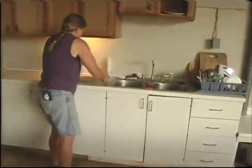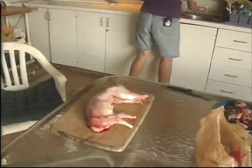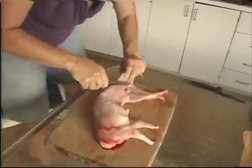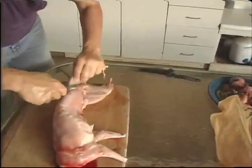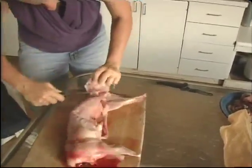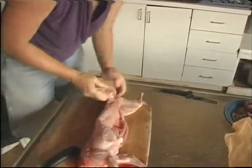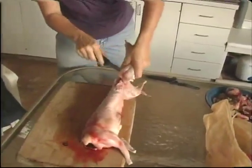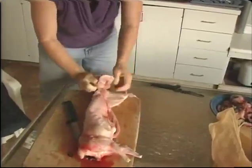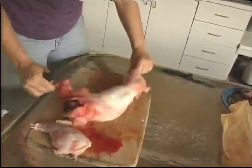Often just rinsing through. Okay. Now I'll just kind of feel around with my knife here. It's not an exact science by any means. Not for me, anyway. After rinsing the meat, I usually quarter the carcass for easier handling. Turn him over so you can see him a little better.